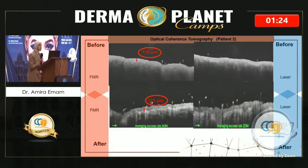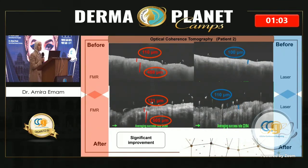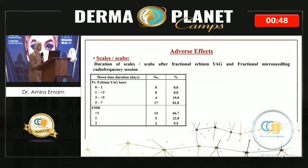Regarding OCT images, epidermal thickness was 110 micrometers pre-sessions, increased to 121 micrometers post-sessions on the microneedling radiofrequency side. Similarly, dermal thickness was 458 micrometers, increased to 505 micrometers post-sessions, which means significant improvement. On the laser side, epidermal thickness was 100 micrometers, increased to 110 micrometers post-sessions. Dermal thickness was 468 micrometers, increased to 517 micrometers post-sessions, which means significant improvement.